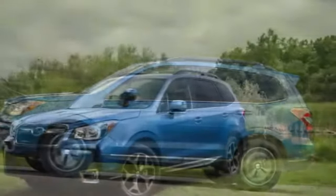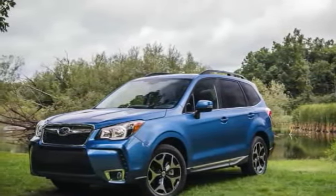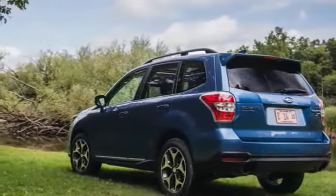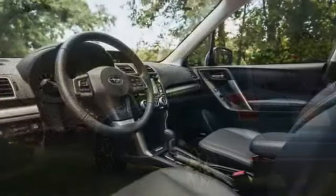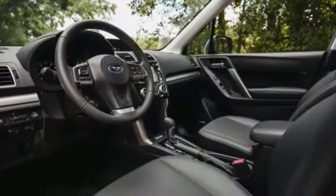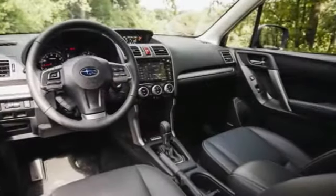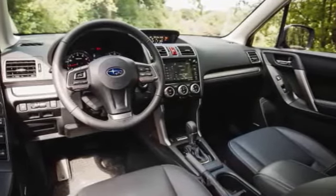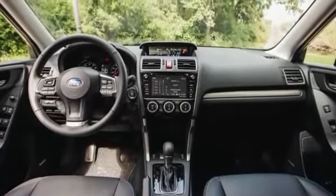There are buttons to deactivate individual features, such as the sometimes annoying lane departure alarm, and more to be managed via menus on the 7.0-inch touchscreen. The latter employs smartphone-like swipe and pinch gestures that make Subaru's latest Starlink infotainment system easier to use than was the case with the 2015 model. It still has its quirks, but it's no longer infuriatingly obtuse.